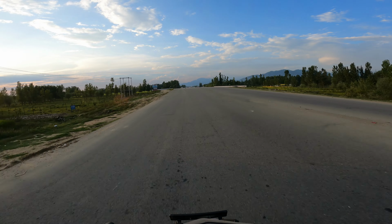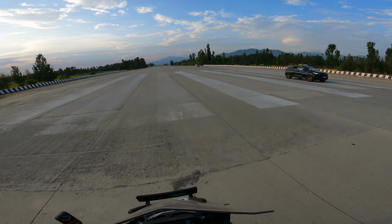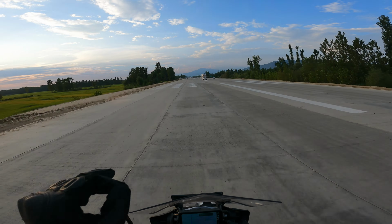This highway has a unique thing. The present section you are seeing is actually a runway where flights can land in case of any emergency, or it can be used as a runway.